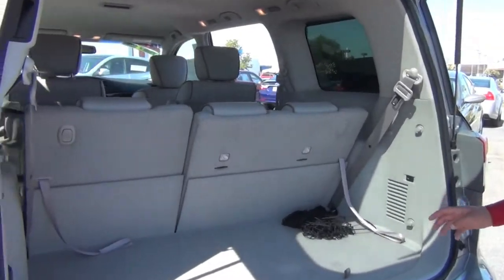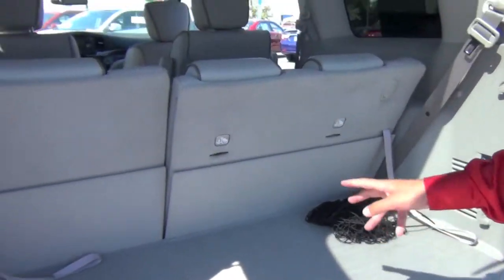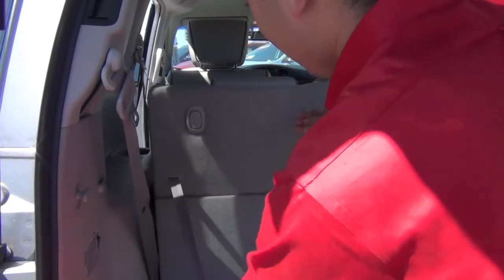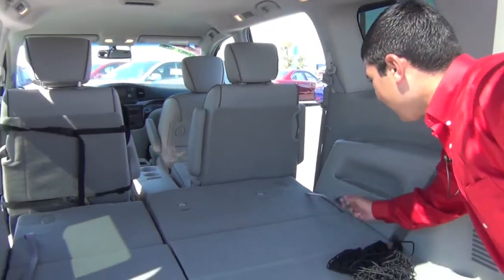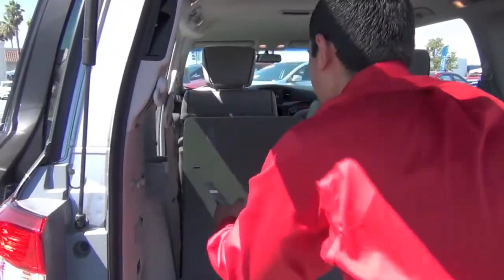Now what's great about these is that you have really, really high class storage in here, and these seats would drop down with the pull of a strap or with just the push of a button. And they are really, really easy to pull back up. You just give them both a little tug.